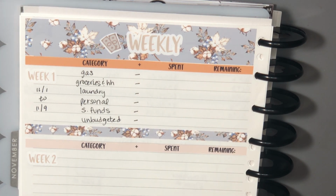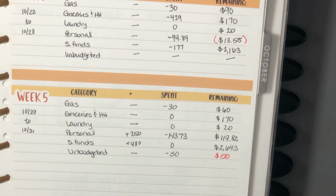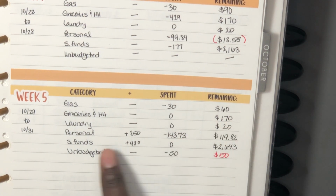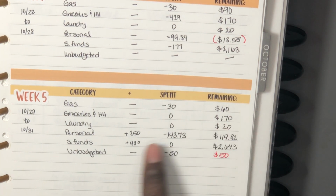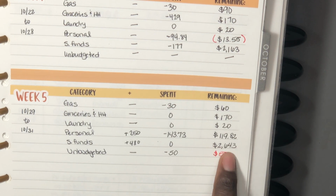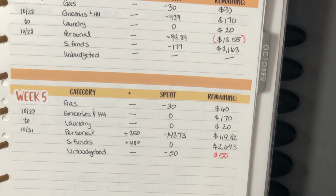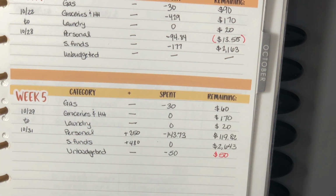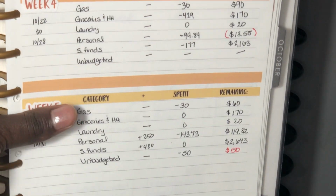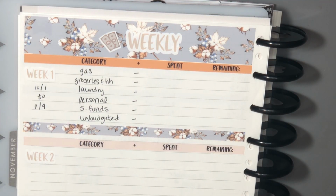I didn't add any money this week between the 1st and the 9th, but I do need to start off with the amounts I ended off with in October. So looking back at October really quick, as you can see here for gas, I had $60 remaining. Groceries had $170. Laundry had $20. Personal spending had $119.82. Sinking funds ended with $2,643. And then this unbudgeted we can ignore. That came out of savings last month and we're not carrying that over into this month in the check-in, but it is carried over in my savings tracker and you will see that update along with my debt tracker soon.